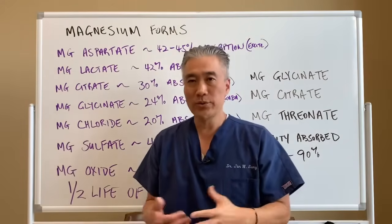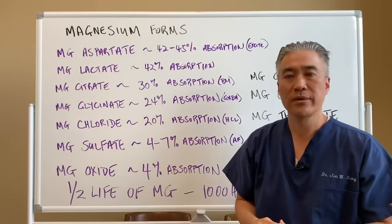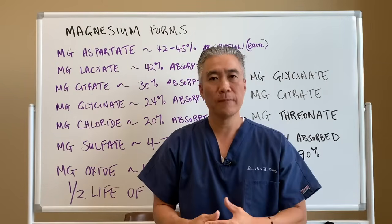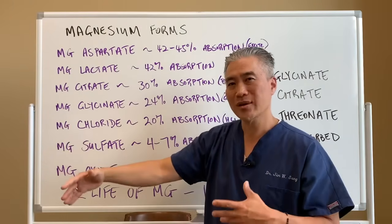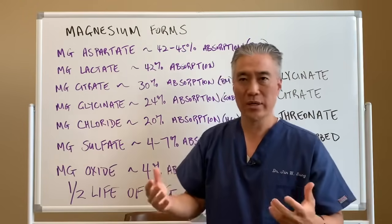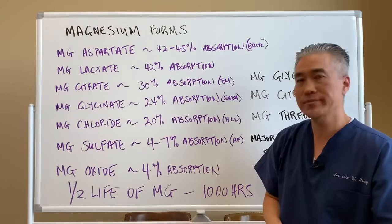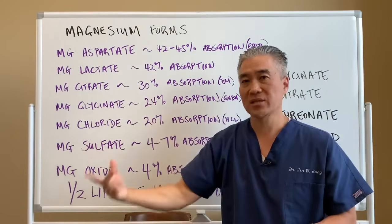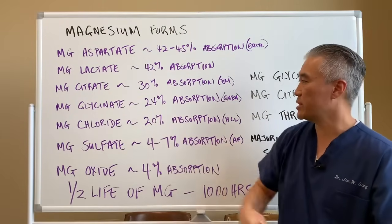The reason I don't use it is because aspartate is an excitatory neurotransmitter. So the purpose of magnesium is to kind of calm things down, to rest, to relax, and so forth. But if you combine it with aspartate, which is an excitatory neurotransmitter, then you're kind of having the push and pull of an opposite effect when it comes to magnesium. Another one is magnesium lactate, it's 42% absorption. Magnesium citrate is 30% absorption, and usually very good for people who have constipation, right? Magnesium citrate. There's magnesium glycinate, which is a 24% absorption rate.